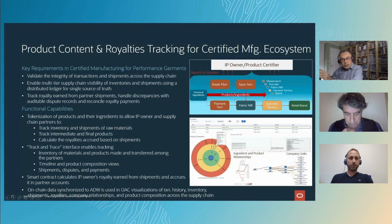So tracing all of this on a blockchain is much better than what they used to do, which is spreadsheet based. We can do it in real time. You don't have to wait for the end of the month to get the spreadsheets. There is no ability to introduce any errors or fraud. It's all linked and cross-checked.